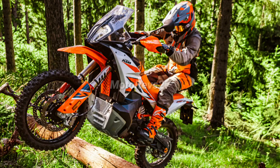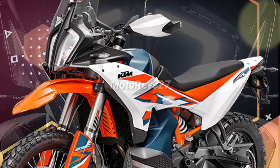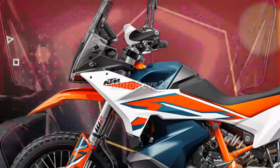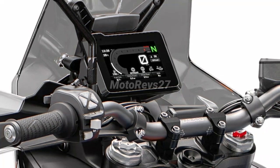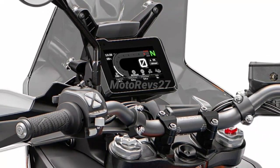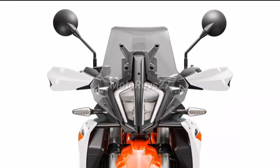Bodywork. Inspired by the Dakar-winning KTM 450 Rally, a completely reworked and striking front end gives the KTM 890 Adventure R true ready-to-race looks. Upgraded TFT display. A new state-of-the-art full 5 TFT display keeps you informed with everything you need to know about the machine below you. Aerodynamics. Despite its shorter windshield, the KTM 890 Adventure R serves a dual function.